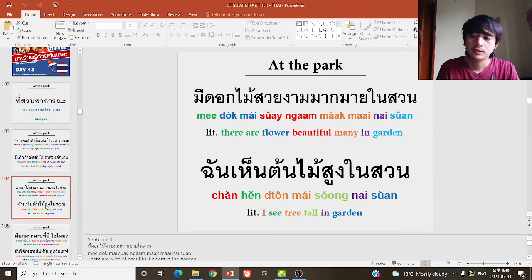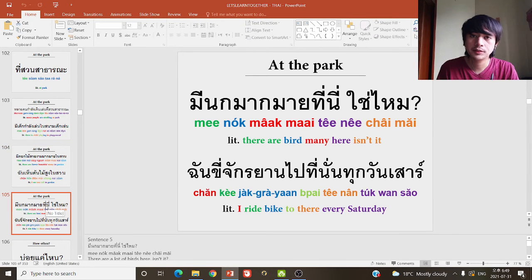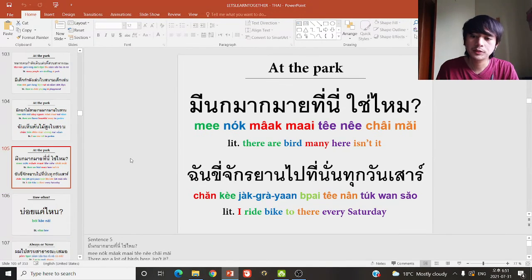Okay, so we have more sample sentences here. มีนกมากมายที่นี่ใช่ไหม. Okay, there are lots of birds here, isn't it? So remember, we can also replace มากมาย with เยอะมาก. Okay, มีนกเยอะมากที่นี่ใช่ไหม. So another sentence. I ride my bike there every Saturday. ฉันขี่จักรยานไปที่นั่นทุกวันเสาร์. Okay, so you can see here that we use ไป as a preposition. But by ที่นั่น, that means to there. So let's move on.